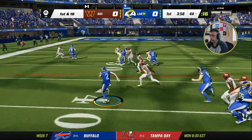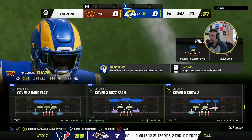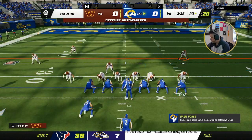Up the middle they go. McNeil. 11 more yards that go around, a first down as well. That O-line, they cleared a big hole there on that run. The athleticism of offensive lines continues to evolve, and we're seeing it here.